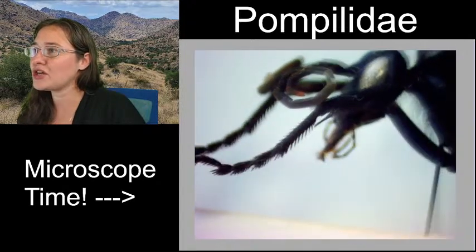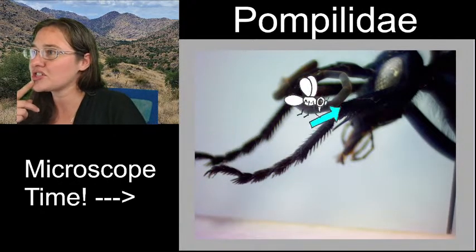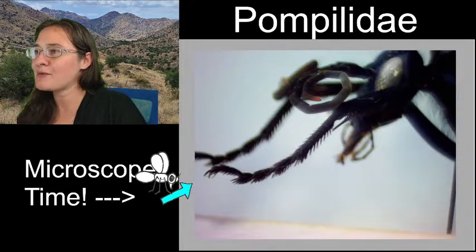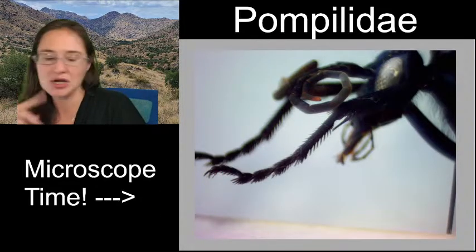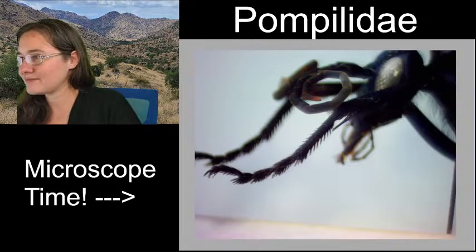And so we can go ahead and push it forward to see how many they have. So it looks like we've got 1, 2, 3, 4, approximately 5 tarsal segments on our Pompilid. So we're going to go ahead and sketch that.